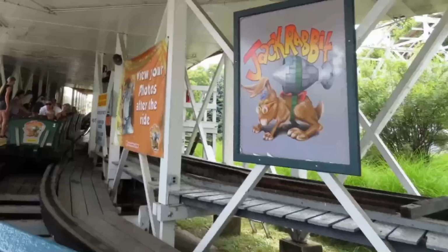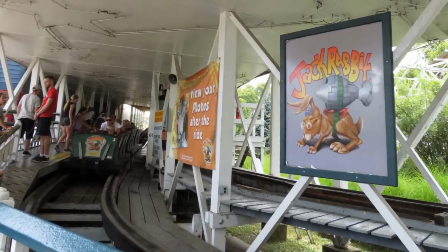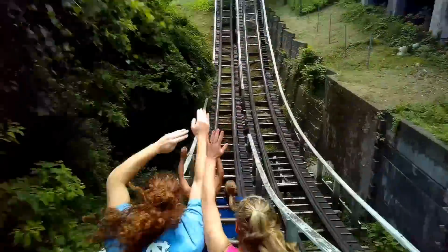One downside of this is that the way it loads, you don't necessarily get to pick your seat. They let enough people through to fill the train, so if you're one of the last ones through, you'll have to take whatever's left. I did get to sit near the back to get maximum airtime on the double down.